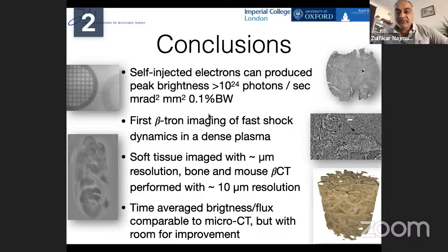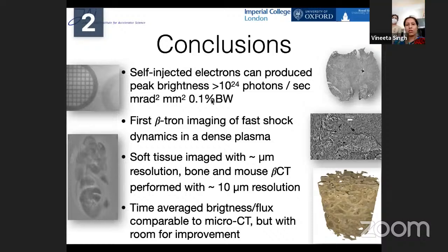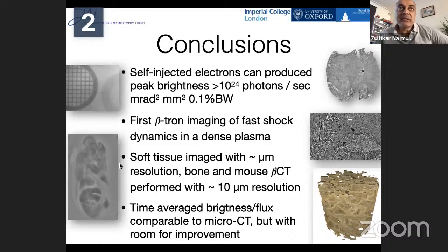Oh yeah, definitely. We're nowhere in the league of the XFELs. I think I showed this. Can you see that? So this is roughly where we are now. This is a parameter that tries to put in all of the features of an X-ray source all together. So it has the small source size, small divergence, small bandwidth, and small source duration. Because our source duration is very small, we can have numbers which are very high here. Anyway, our average flux is very comparable.